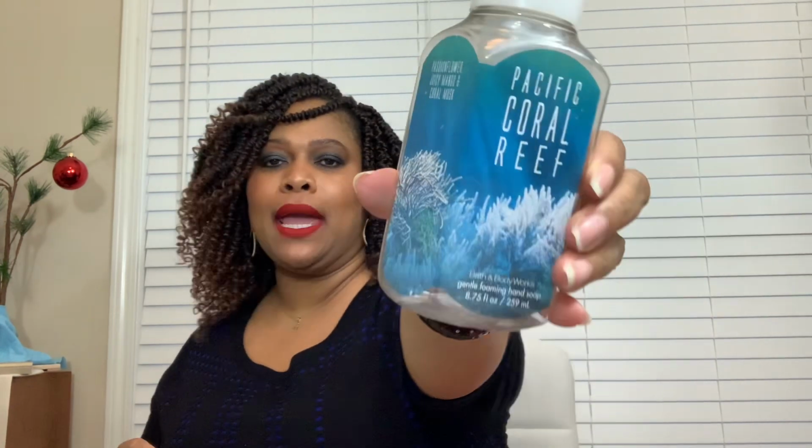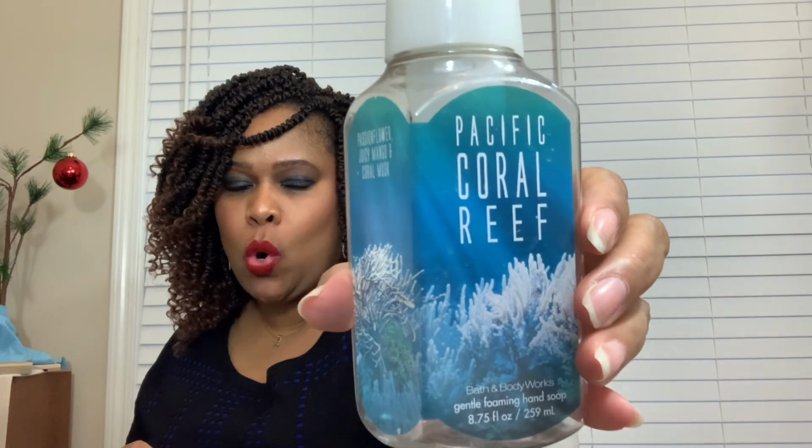The scent does linger for a little while. So if you like a clean, lingering scent on your hands, then you may like this one. Again, it's the Pacific Coral Reef. I just didn't care for it.